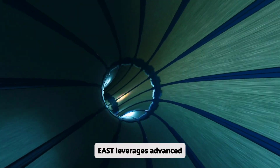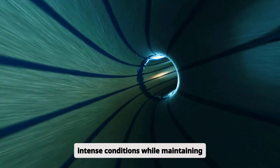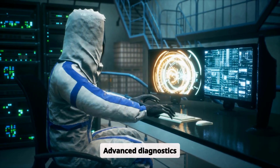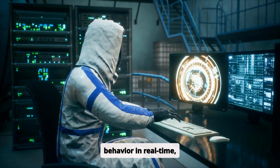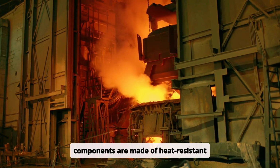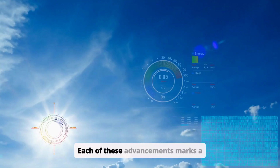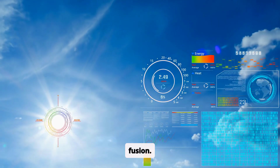EAST leverages advanced materials in its magnetic systems, capable of withstanding intense conditions while maintaining performance. Precision plasma control: advanced diagnostics and algorithms help scientists monitor and stabilize plasma behavior in real time, preventing disruptions. Upgraded materials: the reactor's inner wall and components are made of heat-resistant materials designed to endure prolonged exposure to extreme conditions. Each of these advancements marks a critical step toward overcoming the technical challenges of nuclear fusion.